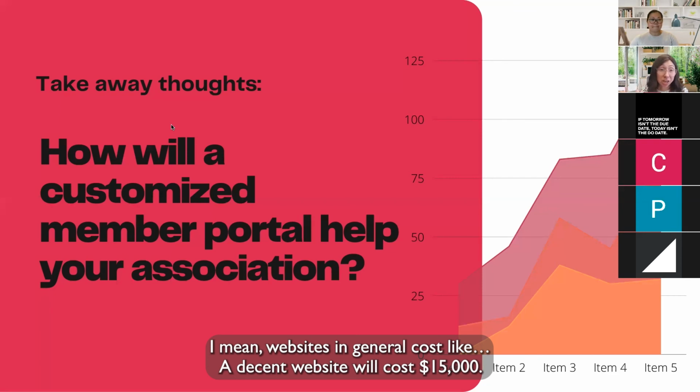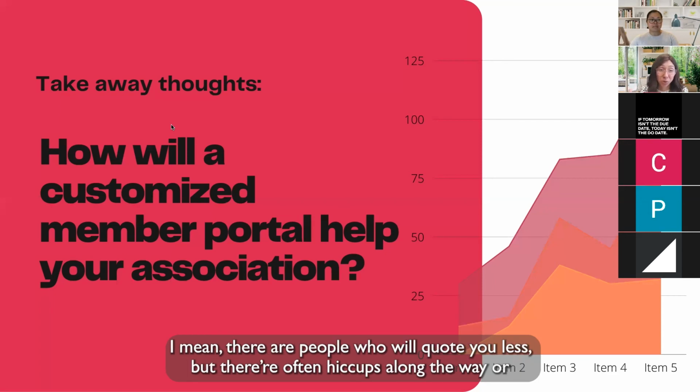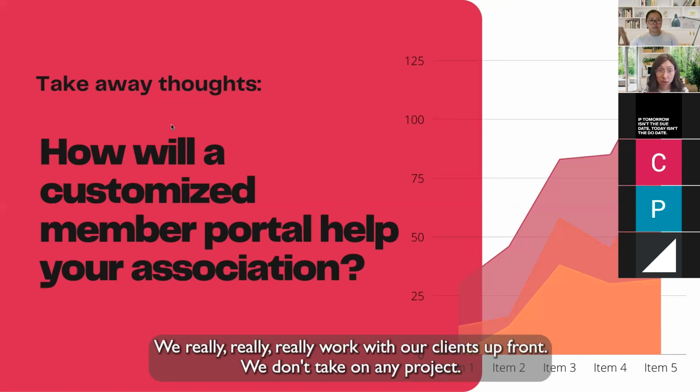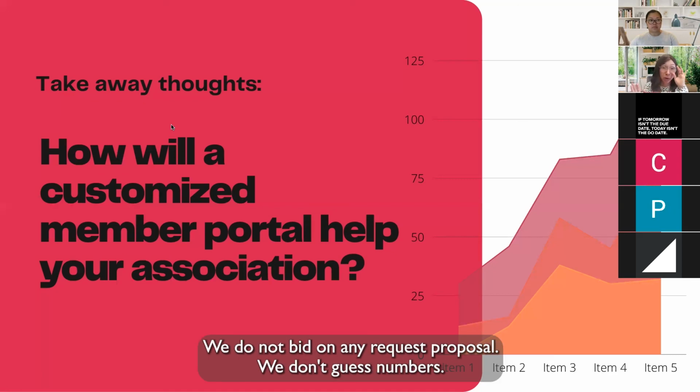Websites in general, a decent website will cost $15,000. There are people who will quote you less, but there are often hiccups along the way, or hidden costs, or things that weren't included. We really work with our clients upfront. We don't take on any project. We do not bid on any request for proposal.